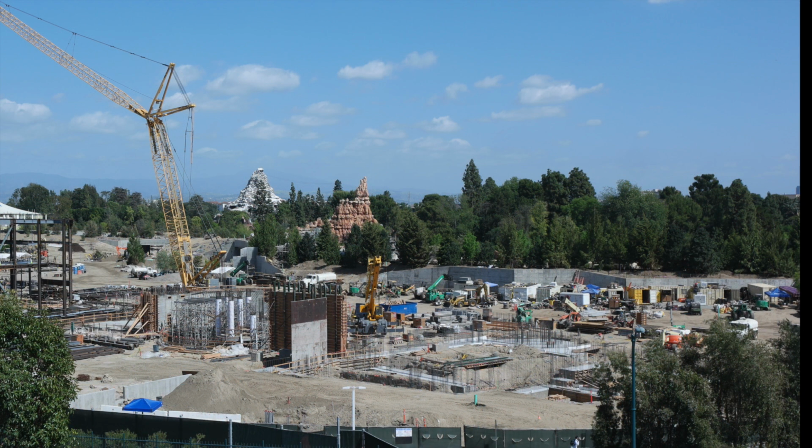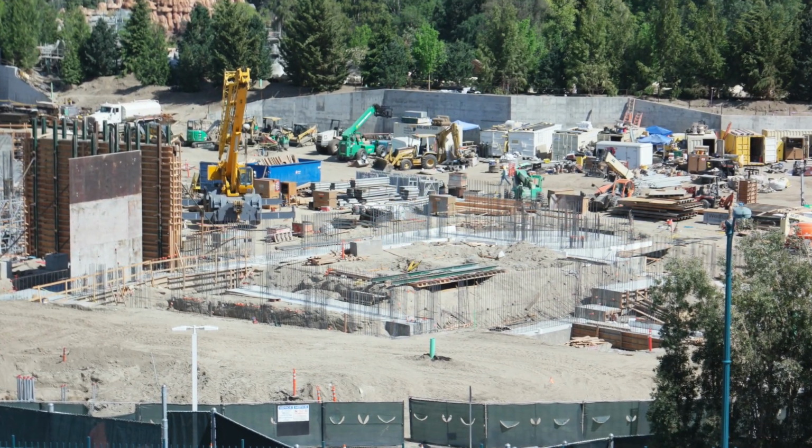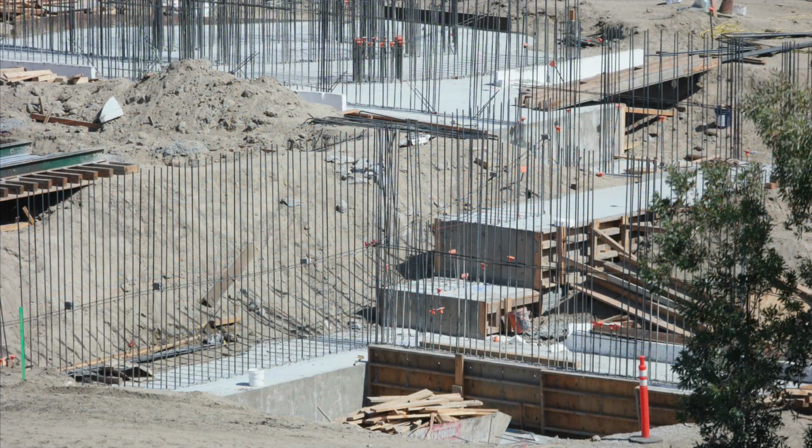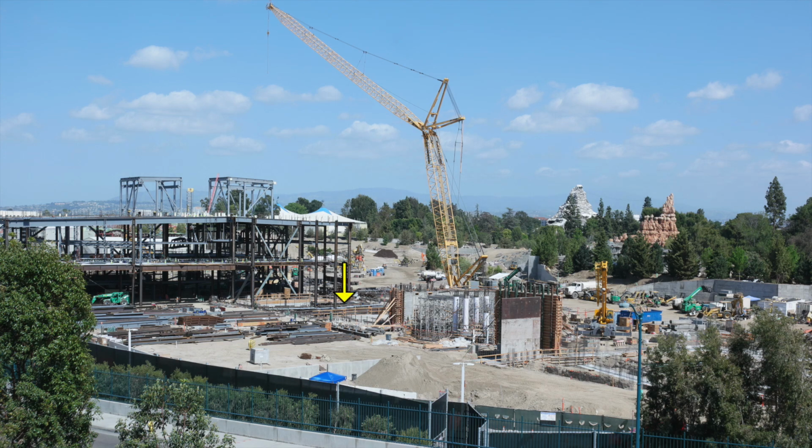Now to the right of the structure, concrete has been added to the wall footings. And if you look closely, you can see vertical rebar extending out of the footings to create the walls. At the top of the Battle Escape Show building, a second set of beams have been installed. Now if we look at the show building's basement, beams have been installed at the top middle portion.